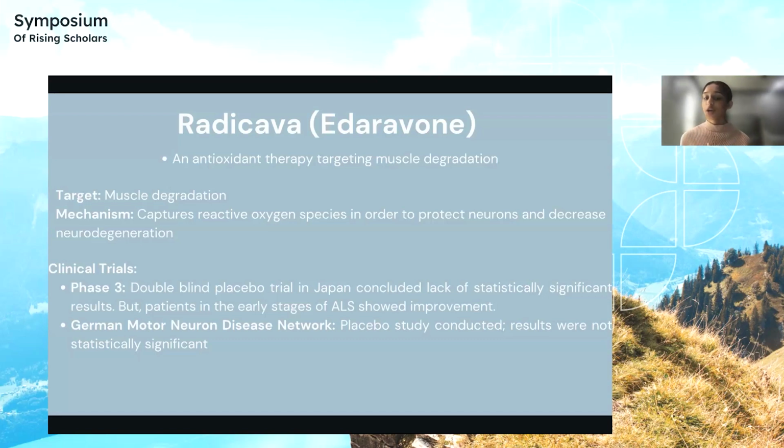In regards to clinical trials, there was a double-blind placebo trial that was conducted in Japan. Number 1, it didn't have statistically significant results. And number 2, it was not very representative of the whole population since it was only conducted with Japanese people. Additionally, a placebo study was conducted by the German Motor Neuron Disease Network, and results were not statistically significant.